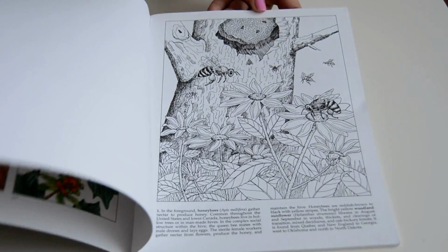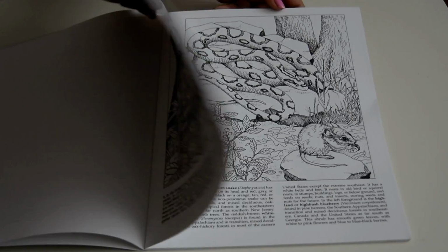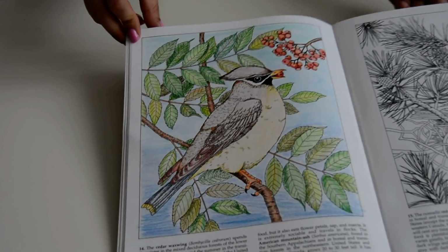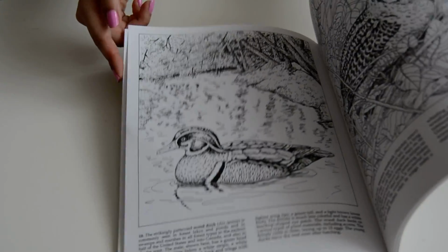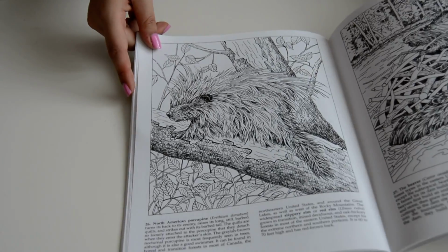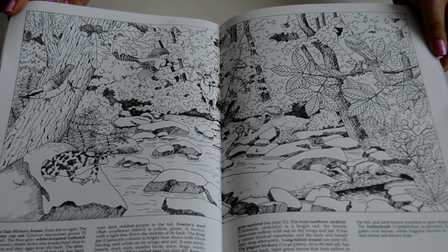I like in Dover that you have these really beautiful images, and then you have an explanation of whatever you're coloring in on the bottom. So let's see if I have colored in. Yeah, I have colored in this page with colored pencils, and they're really detailed. They're really affordable. They're like $4. So yeah, I can recommend you this book as well if you want to have something to educate you and to color in. So yeah, see, there's a lot to color in, a lot of detail.